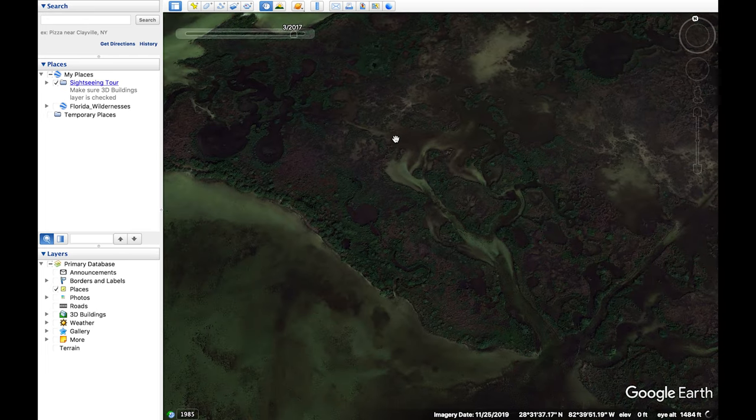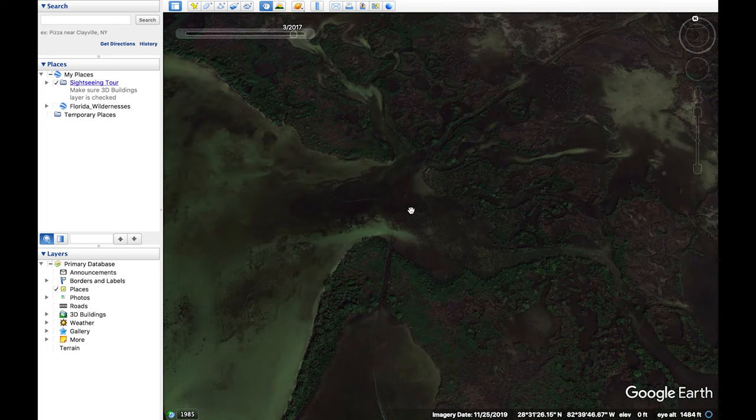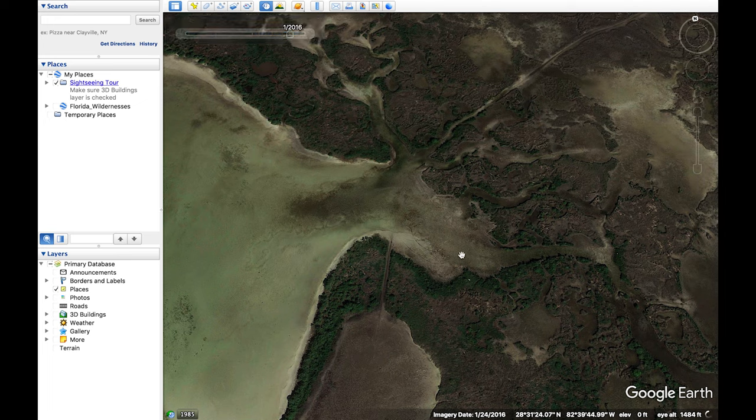So I encourage you guys to continue watching and see what we find in this next spot. But this is just a great tip. When you're looking for a new area to fish, you can jump through these images looking at different years, and this will give you a little bit of an idea of what to look for or what the lay of the land is going to look like when you're fishing a new area you've never fished before. So hopefully this helps you guys out, and stay tuned as we catch some fish.